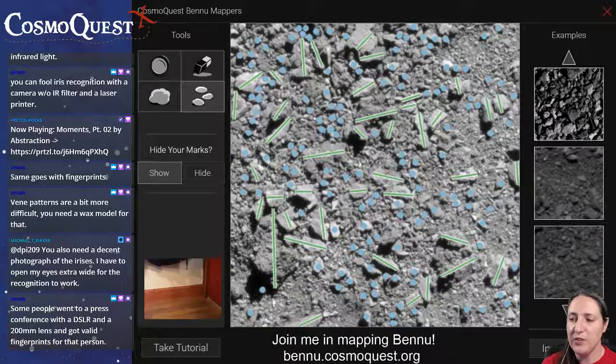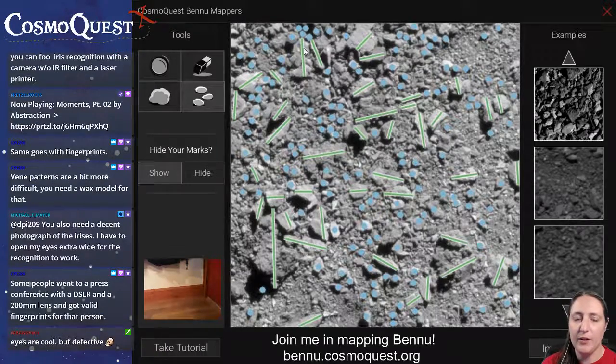Some people went to a press conference with a DSLR and a 200mm lens and got valid fingerprints for that person. That's terrifying.